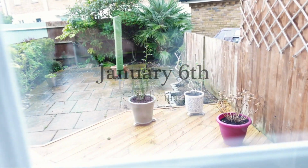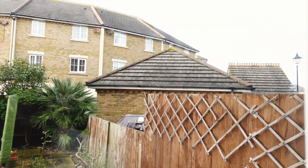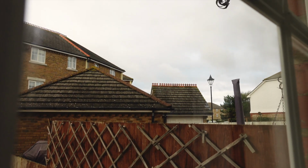I am in our spare bedroom downstairs because I'm looking at our garden right now and I'm thinking about going and doing some gardening outside. Ignore the state of my garden right now. It was really sunny outside, but now it looks like it's gonna rain. There's a peak of sunshine over there still.